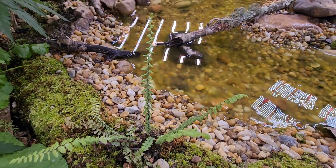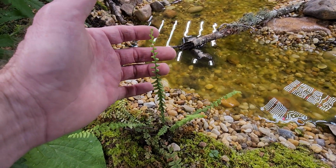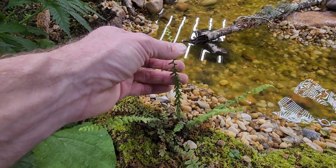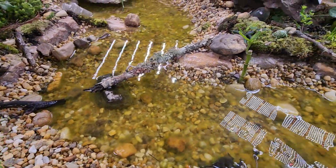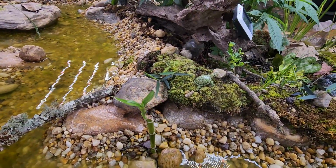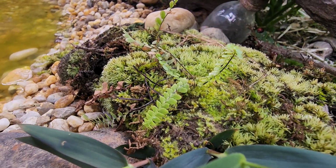Fern's looking good. And these really don't like being inside. It's very hard to keep one of these alive. It's the first one actually. I've actually got one growing over here. Brand new one coming out.